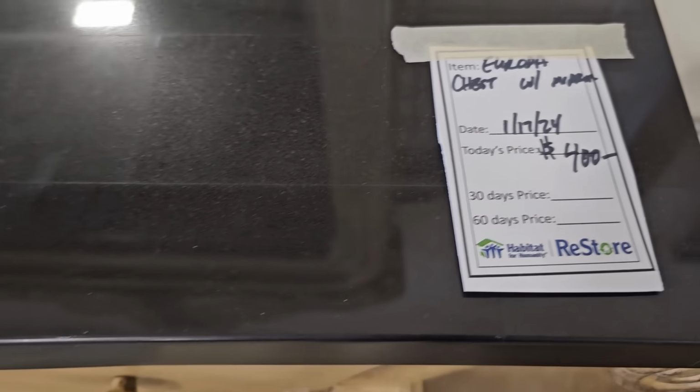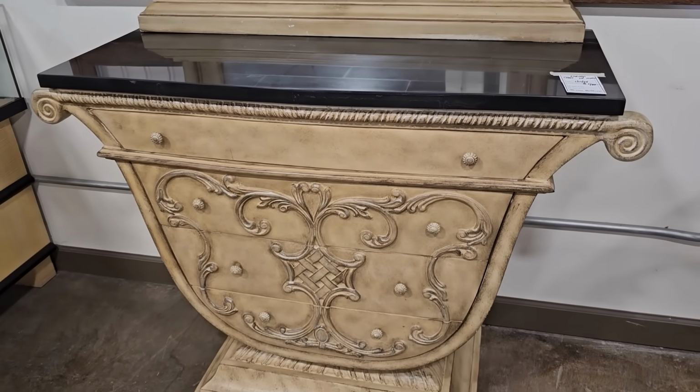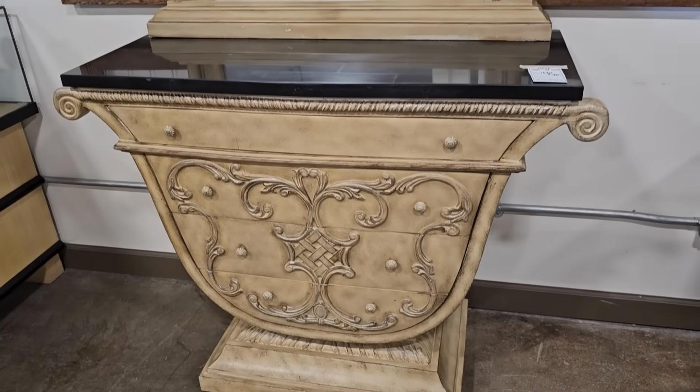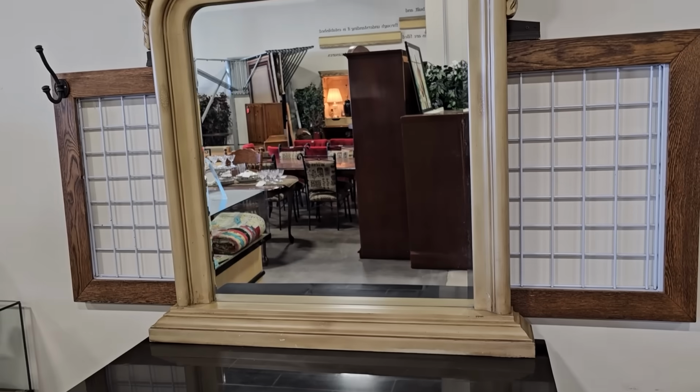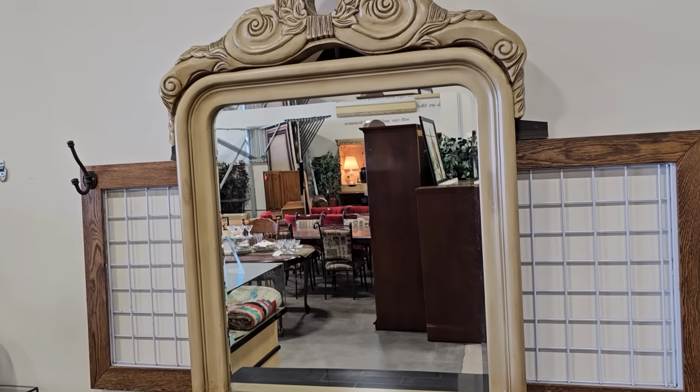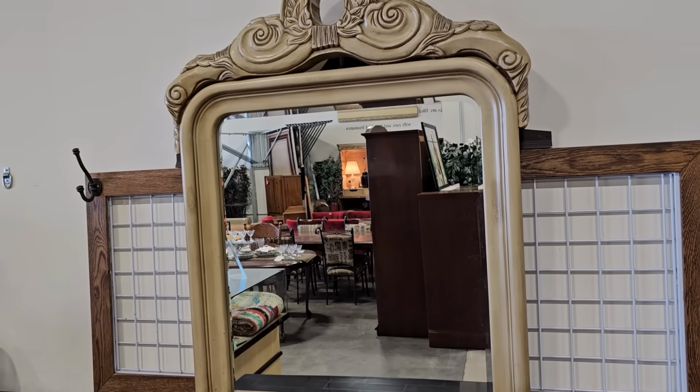This was my favorite find here. So it's a chest with a mirror, $400, worth every penny. Oh, that makes my heart race. I think it's so beautiful. Isn't that everything? Wouldn't it be perfect in an entryway? Oh, I love it. I think that would be one that I say, I love, love, love it.